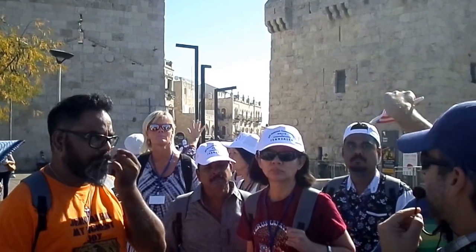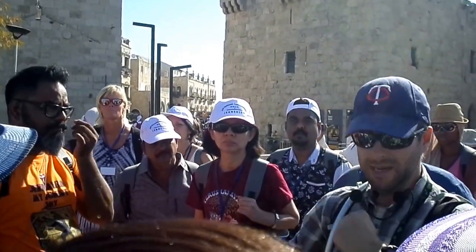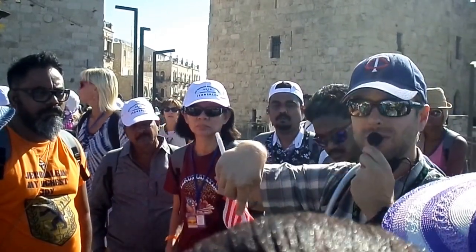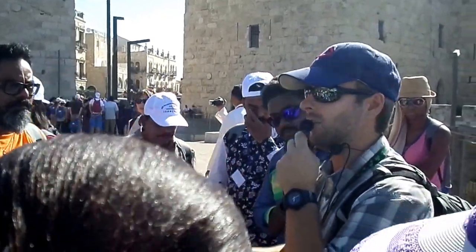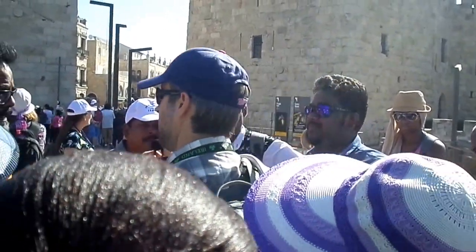So we're going to continue in. The first thing I'm going to point out is that tower, and then we're going to make a beeline for the western wall, because we want to get there before everyone else. And then we're going to have to make our way back up to this location. So we'll be uphill, so we'll take it a little bit slower on the way up. And once again, when we get to Bethlehem, we'll eat right away, so you can exert all your energy on the way up.